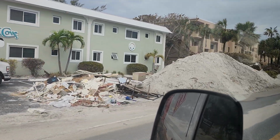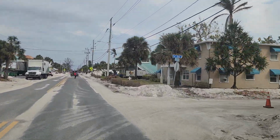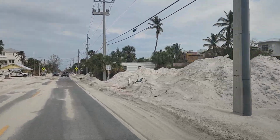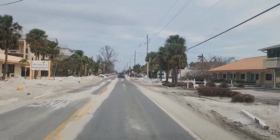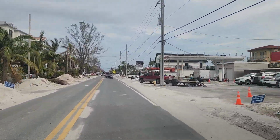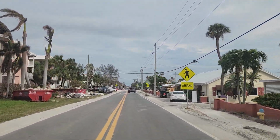Here's the place that me and Mark stay at with the wives. Right here, totally destroyed. And it's sand everywhere. That's what the beach is known for, is their sand, and it's all piled up. I'm not exactly sure what the storm surge was. I'm gonna guess probably 6-7 feet, maybe a little more. I'm not really sure. But I know after the storm went by, some of these people had 4 or 5 feet of water in their garage.